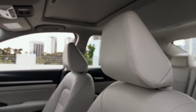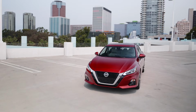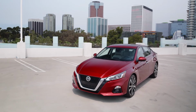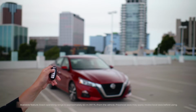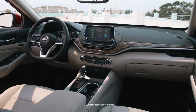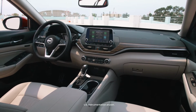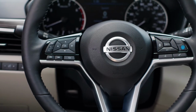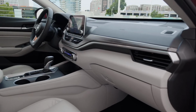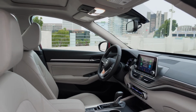And with a zero-gravity-inspired design, they can help you reduce driver fatigue on long trips. Intelligent climate control means you'll never get into a freezing or extremely hot car again. It works with the remote engine start system to heat or cool the interior. On cold days, it can heat your mirrors and windshield. It can even activate your heated seats and heated steering wheel. On hot days, it turns on the AC to cool down the interior, all automatically.